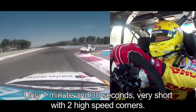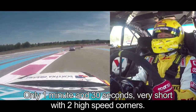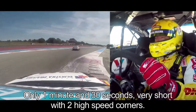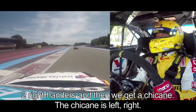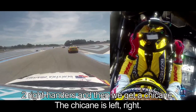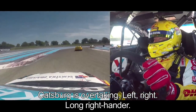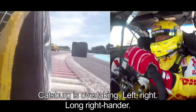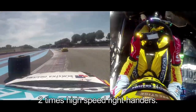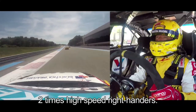The circuit is only 1 minute and 30 seconds. It's very short, very tight, with two high-speed corners, two right-handers. Then we get a chicane. Chicane is left and right, while Katzberger is overtaking to the left. We go right, a long, long right-hander, and then a high-speed, two times high-speed right-handers.